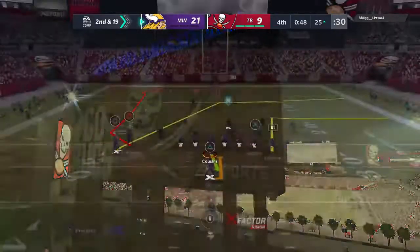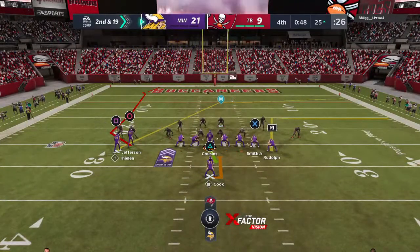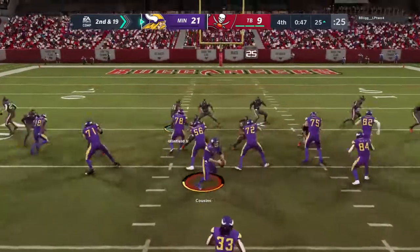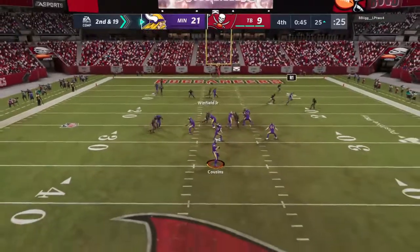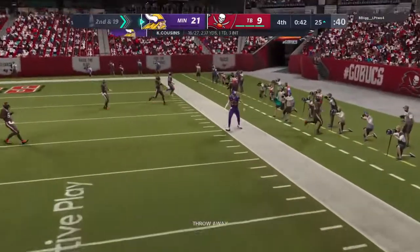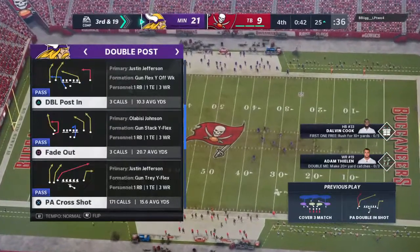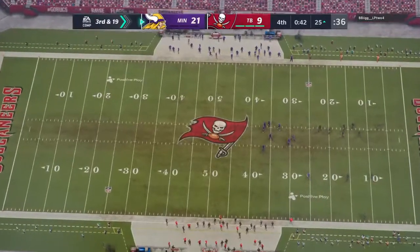And they need to work to at least get some of this yardage back after the sack. Second and 19. On play action, Cousins. Escaping the pressure right. And seeing nowhere to throw, he chucks this one away from harm. Incomplete. Now it's third down.